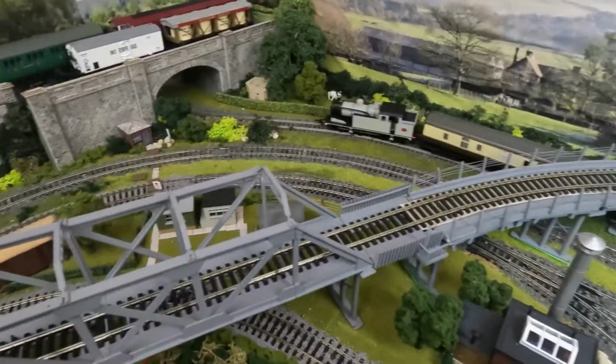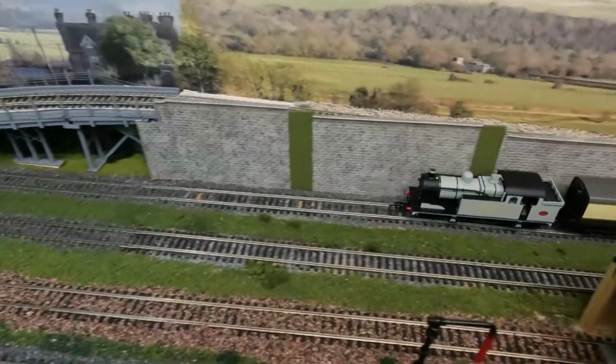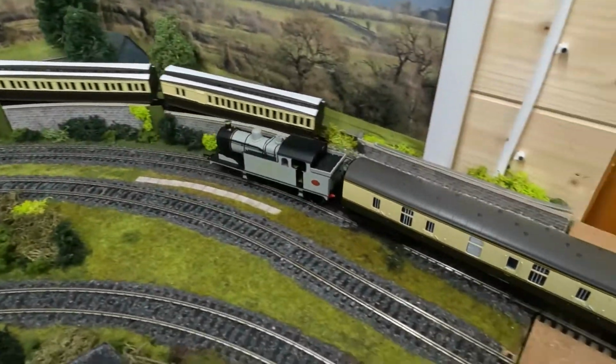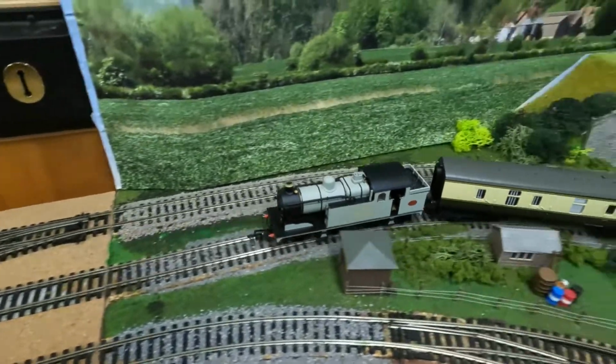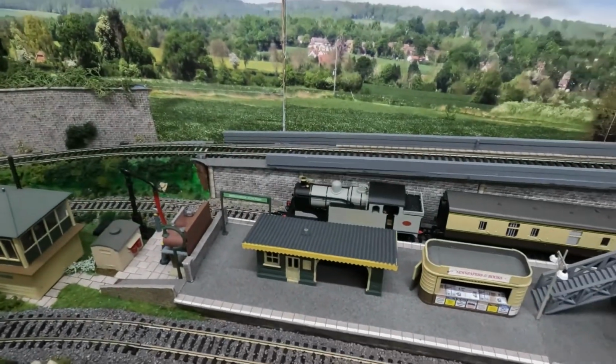And as for the, there's a light bar there. As for the Adams radial, I think that's just perfect. That was one of the first locos I bought before I had a layout shed or anything. And I just loved it when I first saw it.